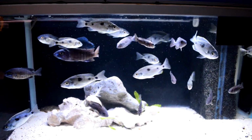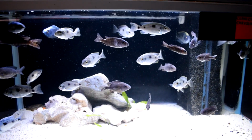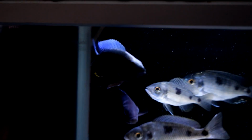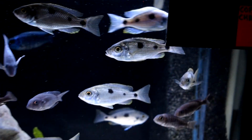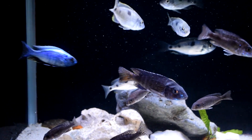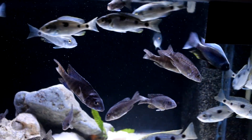I also saw something interesting down here. Yeah, I really could see one of the males in really bright colors here. What kind of fish is this? This is a quite rare Malawi cichlid called Copadichromis chrysonotus. I'm gonna try to show you guys this male here. This looks absolutely fantastic.